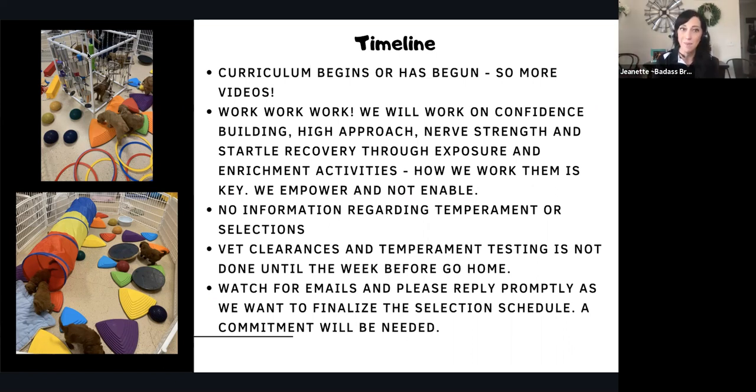So you're going to be getting a lot of emails from me, like here's the evaluations, here's our vet clearances, here's last minute reminders, here's your contract. Please confirm your selection schedule, confirm you're coming in person or how we're doing pickup. I need to know, when it's your turn to pick your 30 minutes, are you going to be here in person? Am I calling you? Whatever your plans are. All of those emails will be coming out within that week before go home. It's a busy week. I always call it my finals week.